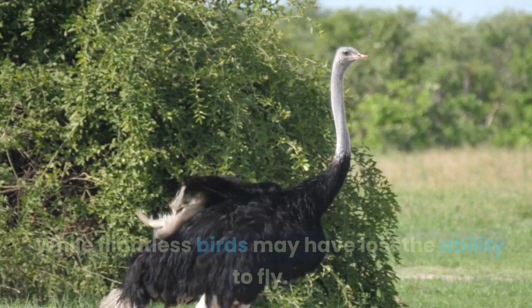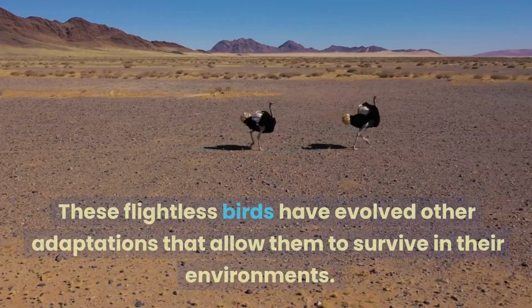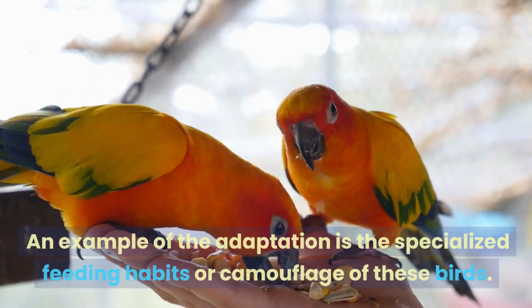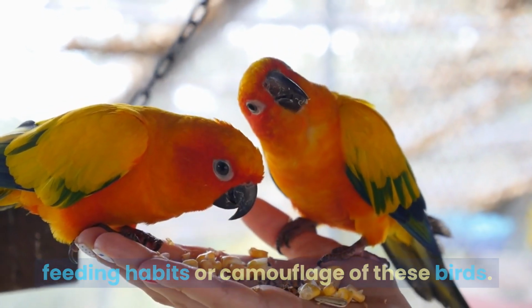prey. While flightless birds may have lost the ability to fly, they have evolved other adaptations that allow them to survive in their environments. An example of the adaptation is the specialized feeding habits or camouflage of these birds.